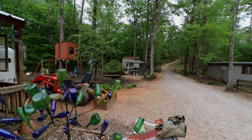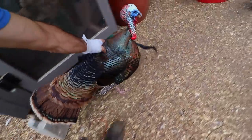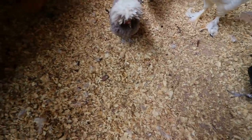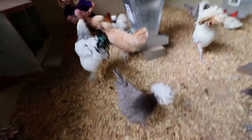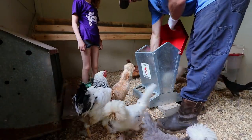Y'all hear old Thomas over there? He's over there gobbling. Oh, here comes a mallard flying. Look. They fly at the creek bank. They stay at the creek. What's up, Big Tommy? What's up, Big Tommy? JP! What's going on, JP? Oh, yeah, they're good.